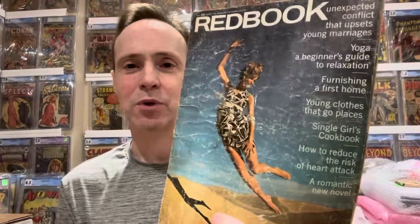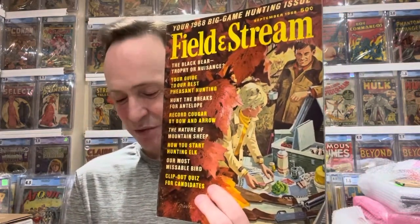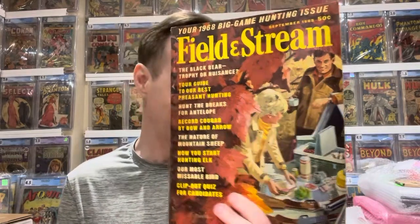So this is Red Book. I don't even know what issue number it is. Okay. Oh, it says for young adults. So maybe not Playboy-like. I have no idea. And then Field and Stream. Oh my goodness. These are so many books that I would never buy. Just not really interesting for me.